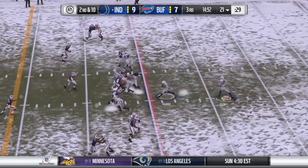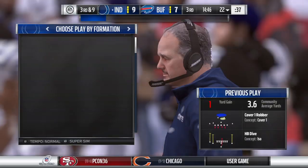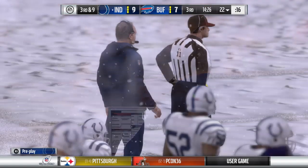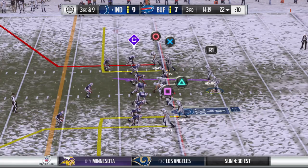A pretty good coverage there, and both of these defenses, they've had good coverage throughout this one. No doubt about it, and in today's NFL, where we're used to a bit more scoring, this feels almost like a well-pitched game in baseball on both sides where the tension continues to build. Who's going to make the big play?